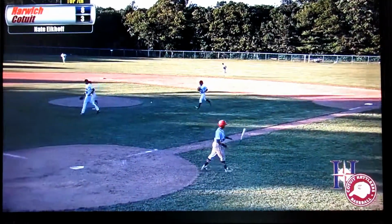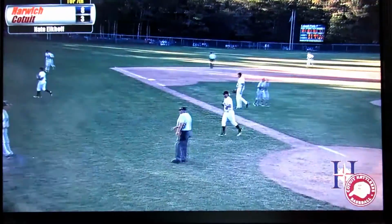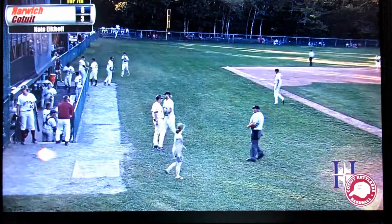The Kettleers are in need of some offense. They trail 8-3. It's stretch time at Lowell Park. We'll be back with the home half of the 7th right here on the Cape Cod Baseball Network.